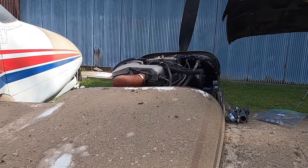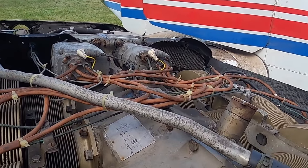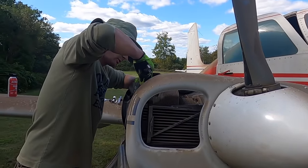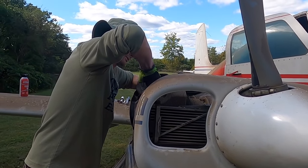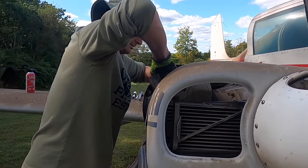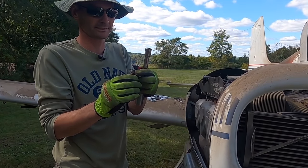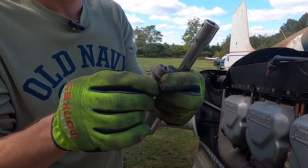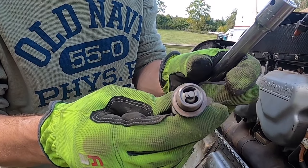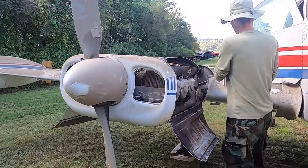Oh, there's no blanket on this one. That may not be good. All right. Oh, wow, those wires are really borderline crunchy. All right, first plug looks absolutely brand new. That is a brand new plug. It has never been fired. Look at that. I'm feeling optimistic.